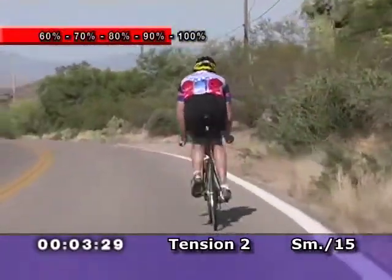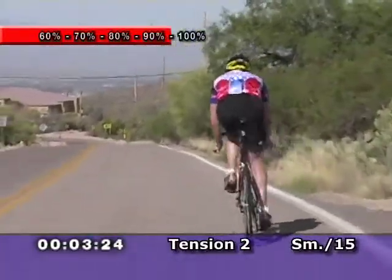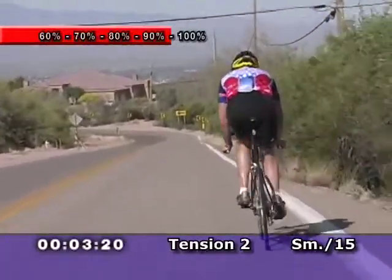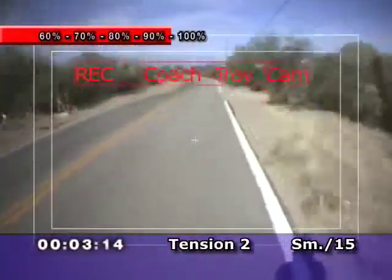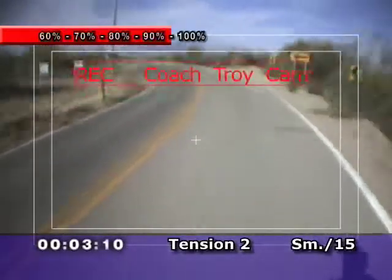Come on now. Stay with me. Beautiful job. That's it. Stay right on my wheel. Always thinking about your good form, efficient pedaling technique. Coach Troy Cam. You can see how fast we're going.